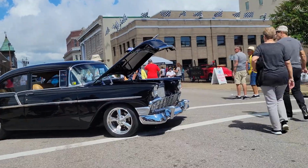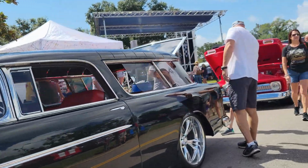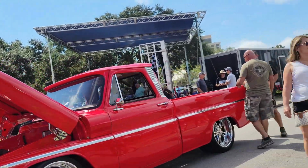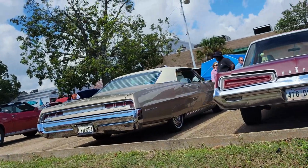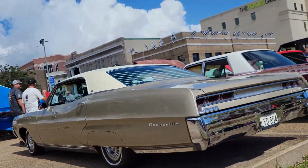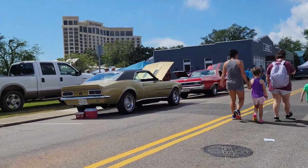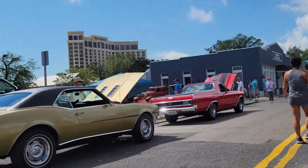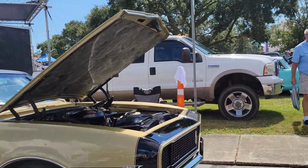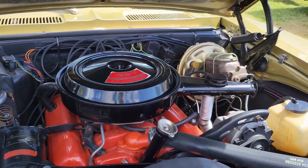Plenty of Tri-5s out here. I've seen a few red and white 56s that look like Christine. I just hate how common they are, but hey, that's what we've got. Gorgeous C10. Pontiac Bonneville. Clean. What's this? 68 maybe? 327 house motor. Looks original. At least they didn't put an LS in it. There's a lot of these that they put LS motors in.